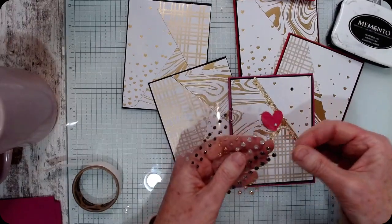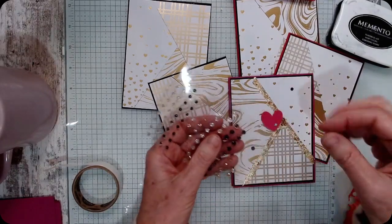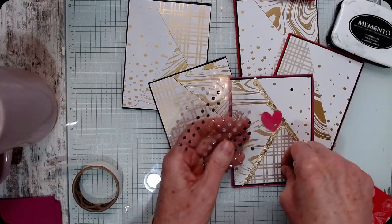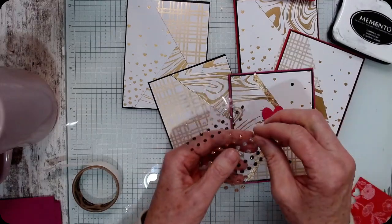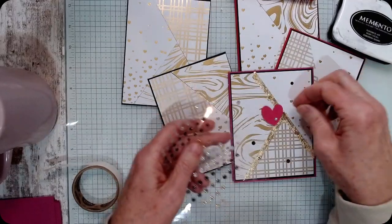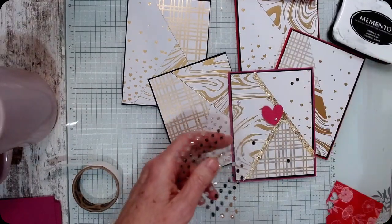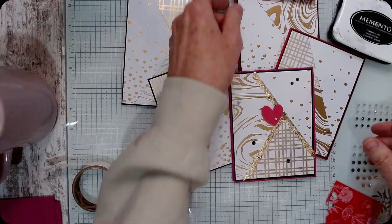And when, you know, I have a take your pick tool and I love that. But when these are off like this and I can just bend this and pull it off, they come off so easily. I don't always use my tool. Where do we want this? Right up there.